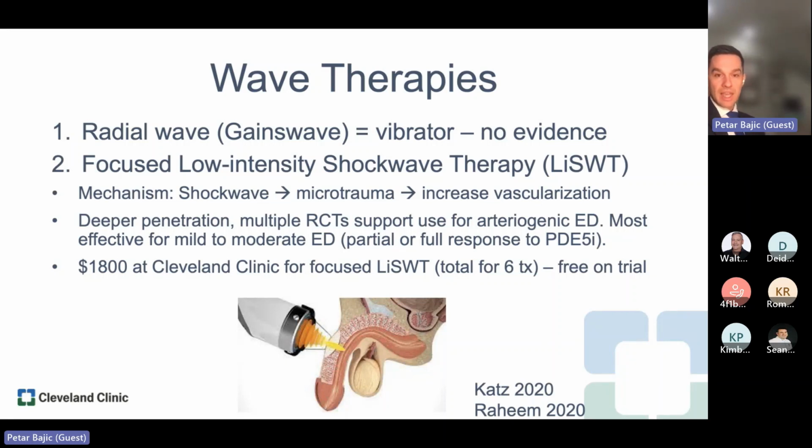There's a company called Gainswave that partners with small practices and provides equipment and marketing for these types of devices. These are essentially a vibrating device that creates regular sound waves and causes some vibration in the skin that is thought to improve blood flow. However, the most recent studies that are available on this type of technology really show that it does not cause any meaningful improvement in erectile dysfunction.